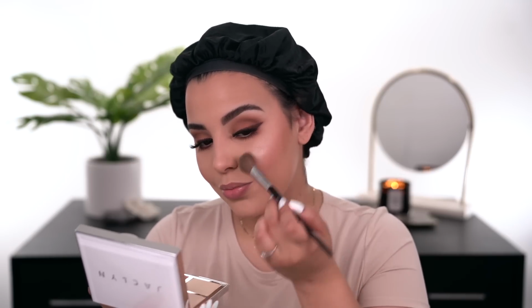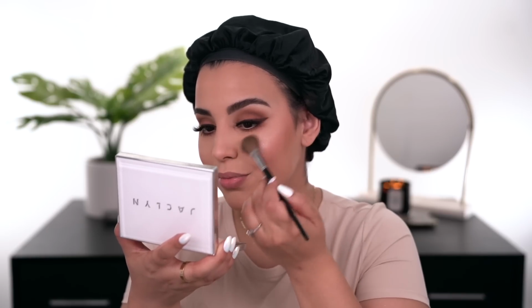So the shade I'm going to use is the shade right here. It's called Iced. I do have a highlighting brush from Sephora. This is the number 98 brush, and I'm just gonna go and hit my cheeks with it. That is really, what? That is so beautiful.